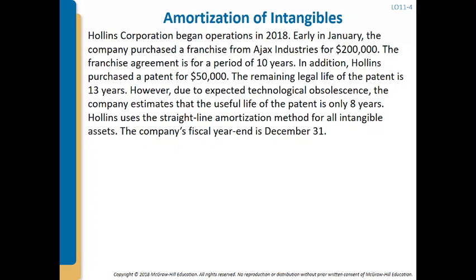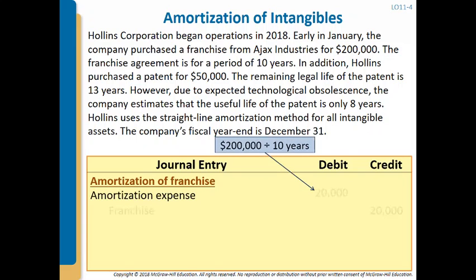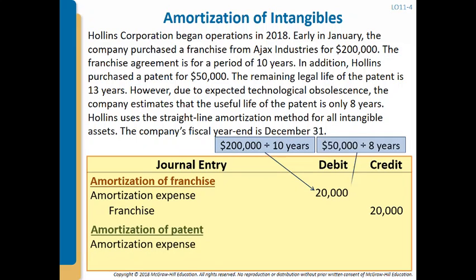All right, so you got a franchise, and the agreement is 10 years, and a patent that has a useful life of 8 years, and you're doing this straight line. Simple enough, right?